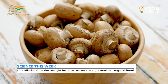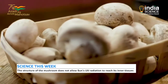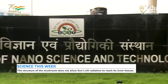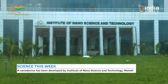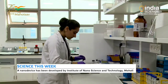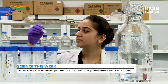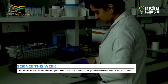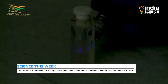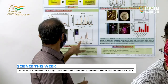However, because of the structure of the mushroom, sunlight does not reach its inner tissues, which can be a high source of vitamin D2. Now, Mohali-based Institute of Nanoscience and Technology of the Department of Science and Technology, Government of India, has developed a high-transforming nanodevice for healthy molecular photocorrection of mushrooms. This device will increase the amount of vitamin D2 in the inner tissues of the mushroom by converting the deep penetrating near-infrared rays into UV radiation.